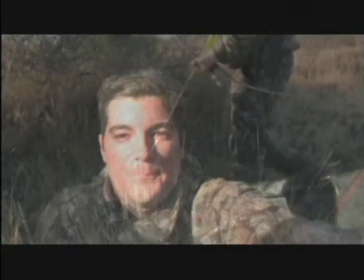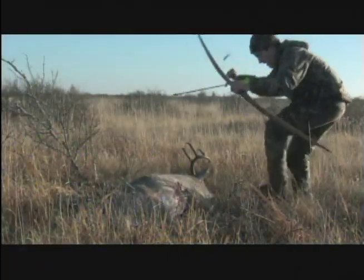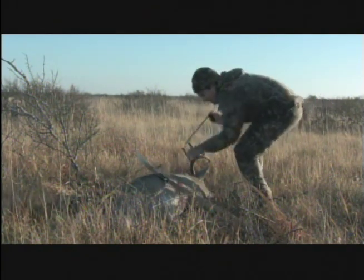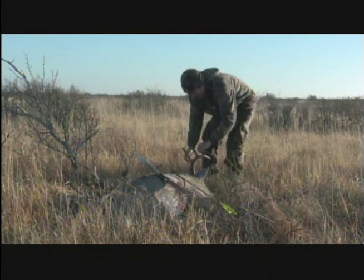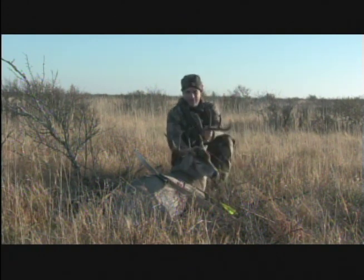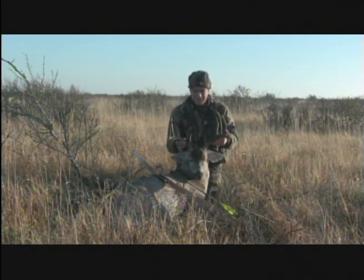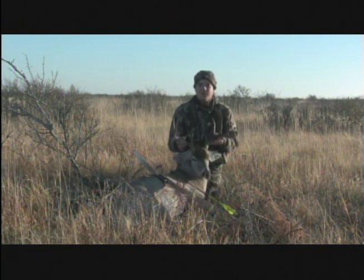Let's go get him. Oh man, look at this guy. Oh, what a beautiful 10-point buck. Woo, got him. This is a beautiful 5.5-year-old 10-pointer.